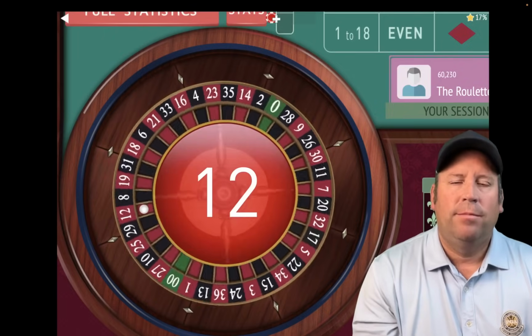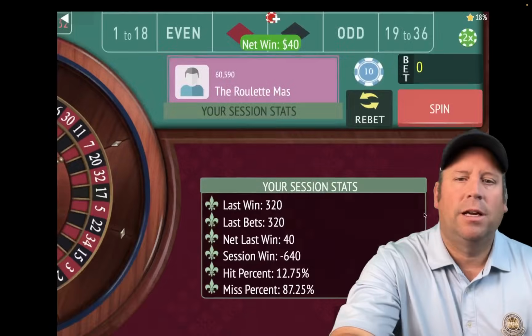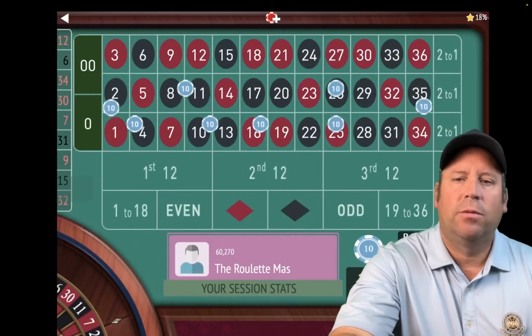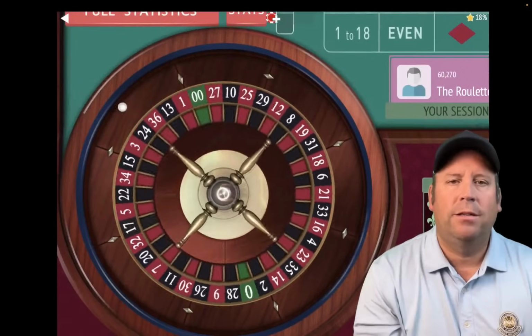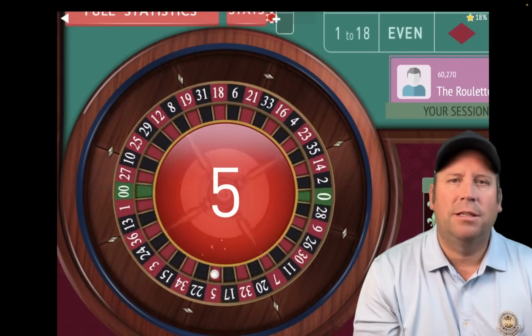That's a 12 red. Okay, we won $40 there, so we're not going to increase. We're just going to rebet and spin at 320. And we need to be patient and wait for one of those good numbers. That's a 5 red.